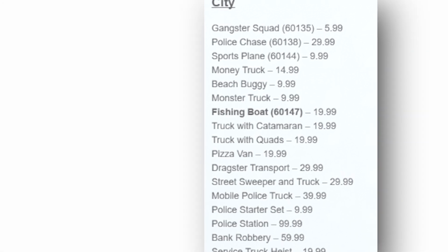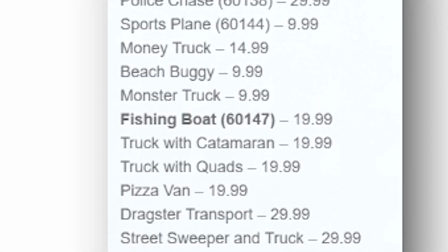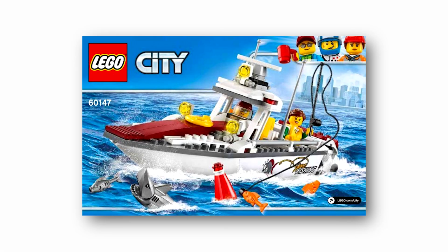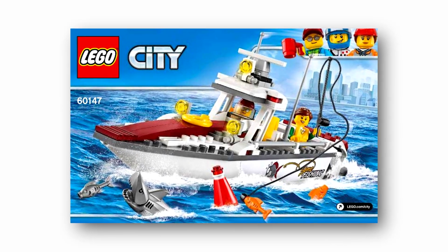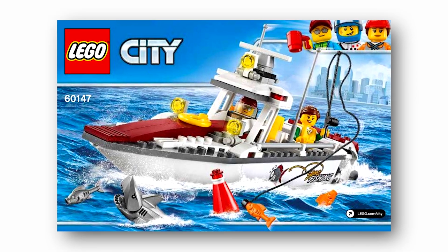And I guess to add a little bit of legitimacy to this particular rumor set list, one of them on the list has actually been revealed, and that is the city fishing boat here. All we have to go off is just the picture. We don't know the price or part count, but this could be a fun little set for sure. I like the inclusion of all the different kinds of fish. But let's move on with LEGO news.